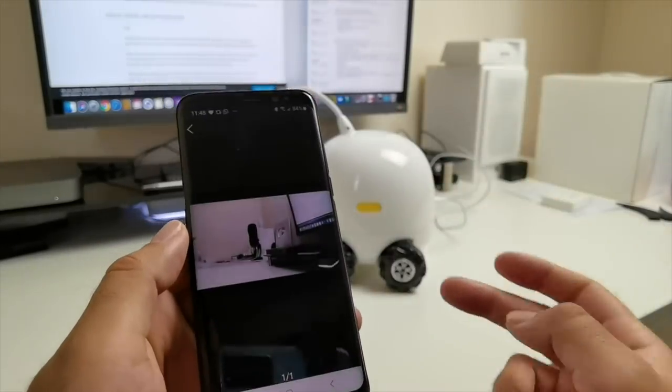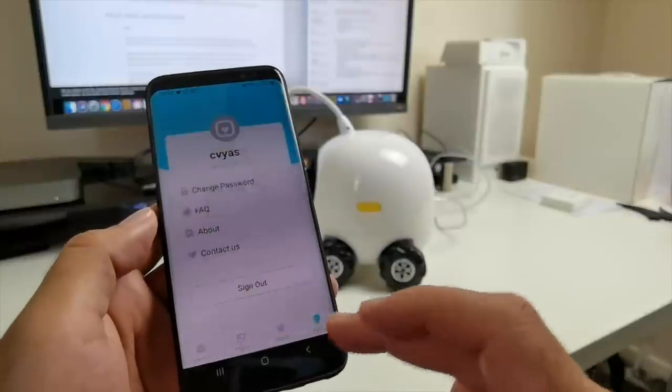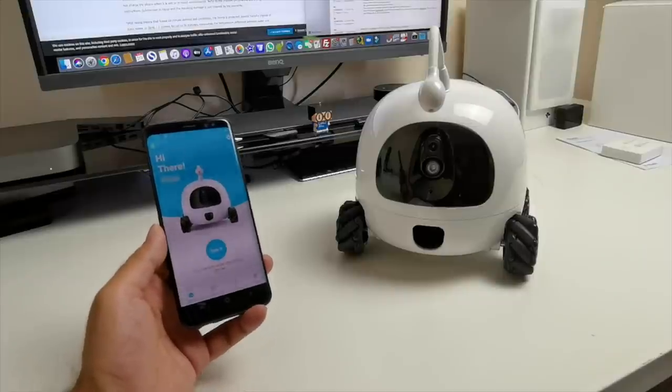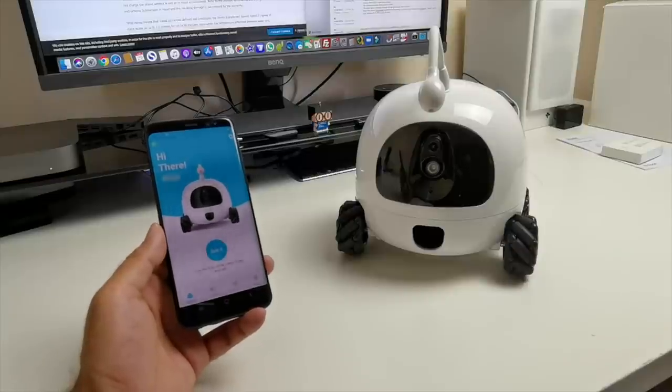You've got photos as well. So any photos you could take, you can immediately start sharing those photos if you wish to do so. So this product is on pre-order status. I'm not even sure what the price is at this stage, but I just wanted to introduce you to it. Something exciting and different, not only for yourself, for your pet.